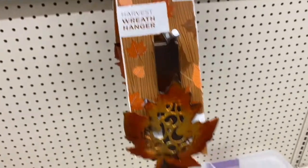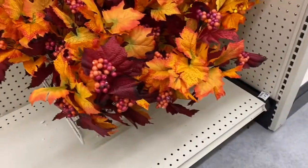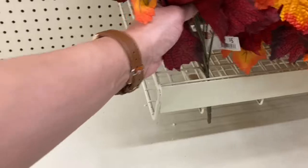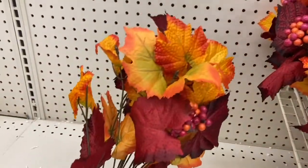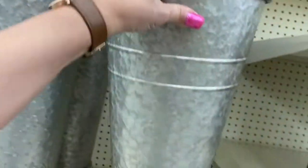leaf is $8. Then here they're starting to put out the florals. So those are really nice. Let me see if I can show you. I think they're $5 a bouquet, a bunch. Okay, I can't wait for them to put out the rest. I'm loving these buckets at $25.